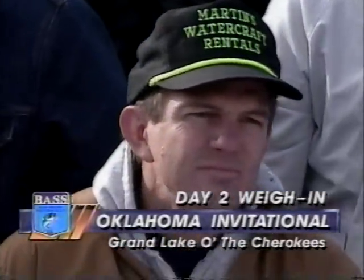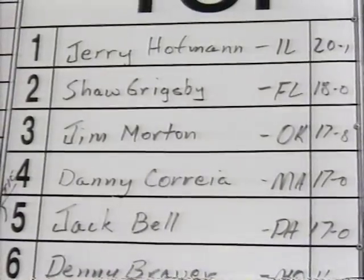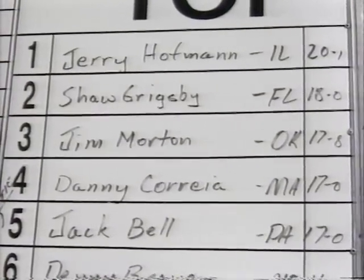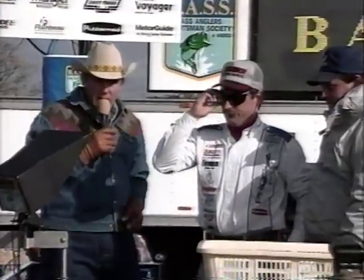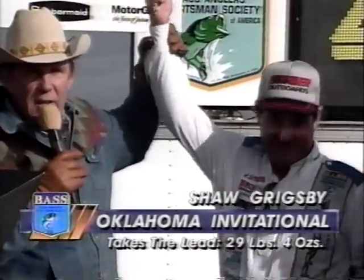Day 2 weigh-in of the Bassmaster Oklahoma Invitational. The catches appear slim. The leaderboard is going to shuffle, but Shaw Grigsby hangs tough. If you notice, the scoreboard is 2nd place with 18 pounds. Today's weight, 11 pounds, 4 ounces. And folks, that is a fine creel. Let's give him a good hand. That's going to put him in the lead right there.